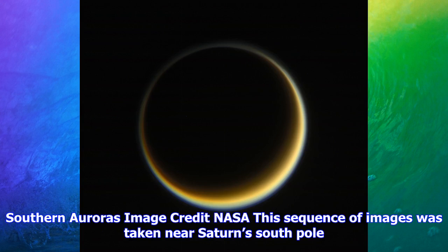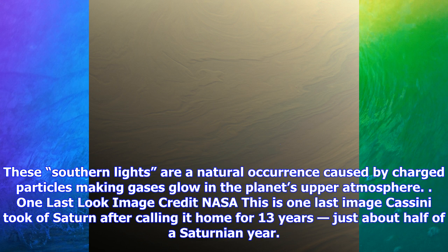Southern auroras. Image credit NASA. This sequence of images was taken near Saturn's south pole. These southern lights are a natural occurrence caused by charged particles making gases glow in the planet's upper atmosphere. One last look. Image credit NASA. This is one last image Cassini took of Saturn after calling it home for 13 years, just about half of a Saturnian year.